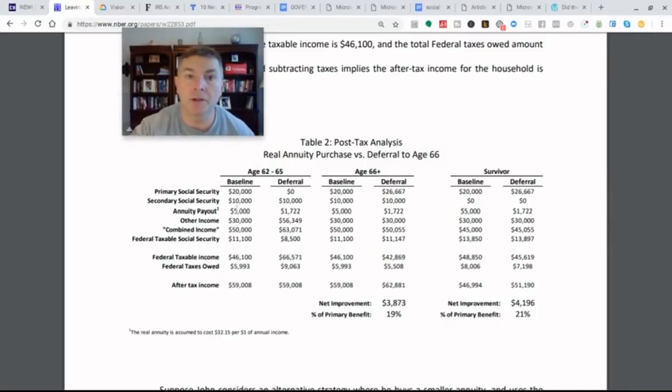So Social Security is $30,000 total. Half that's $15,000. We take our annuity payout, which is $5,000. That's $20,000, and we add our other income. So we have $60,000 of combined income, which makes our taxable Social Security $11,100. You take the federal taxable income, it's $46,100, and you're going to pay tax of about $6,000 on that.